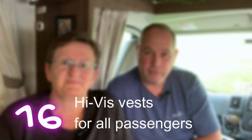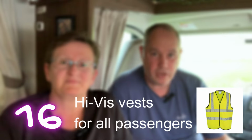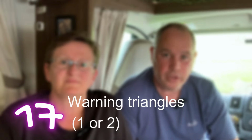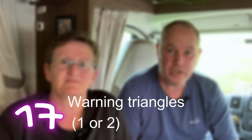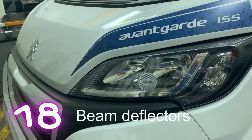We also carry reflective vests or jackets, one for each of the occupants of the vehicle. We also carry two warning triangles. Some countries insist on one, some insist on two. Hence, as Jane said, check the route that you're going, the places you're visiting, because there will be some subtle differences. We have beam deflectors on the headlights.